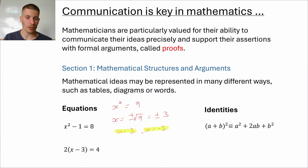And the reason is, right, if x is equal to 3, 3 squared is 9, take 1 is 8. Makes sense? If x is negative 3, well, if you square minus 3 you get plus 9, take away 1 is equal to 8. So this equation here has got two solutions, which is absolutely valid.